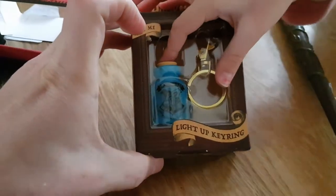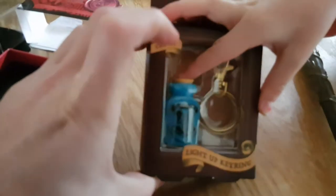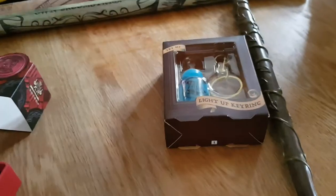Compressed, it lights up. There it is. That's a little potion bottle, isn't it? Yeah, that one was. It's light. $7.99. Light up key ring. There we are. That's that. This one is. It was the last one in the shop.